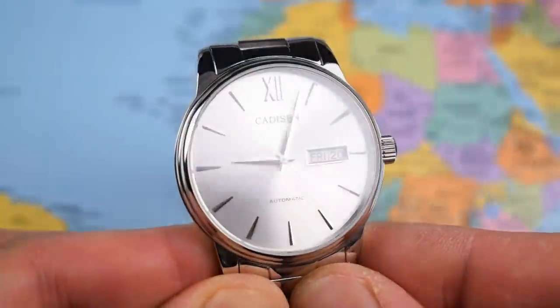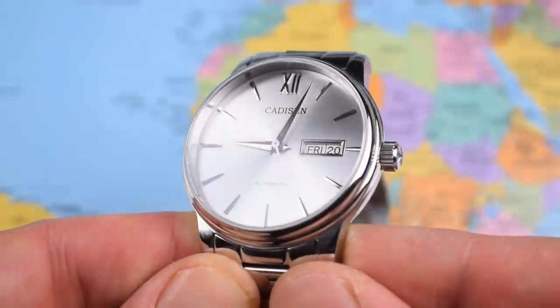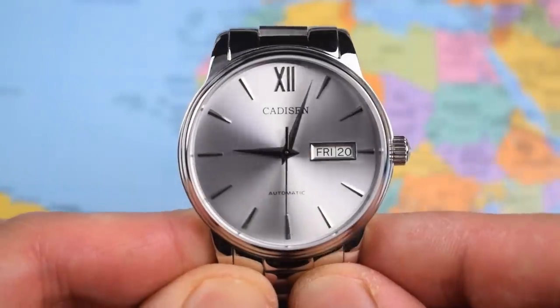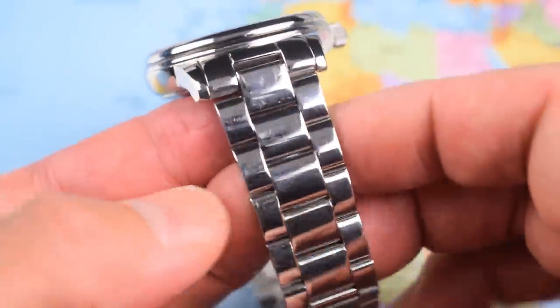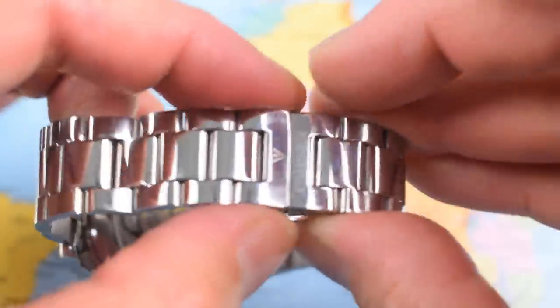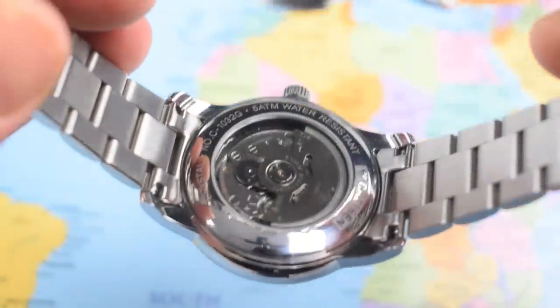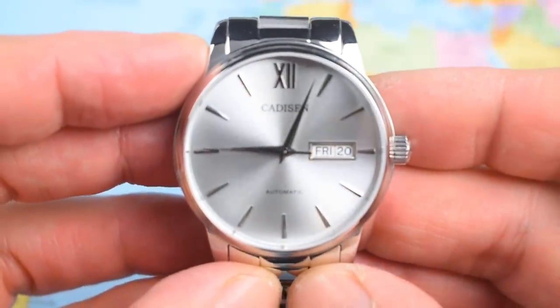Two different colorways, you can have this silver with a lovely strong sunburst effect on the dial, applied indexes, that Roman up there at 12, Dauphine hands, nice frame around the day date complication. Really, my only complaint about this watch is that the bracelet is all high polish finish, so it does tend to scuff and scratch quite easily. A bit of Cape Cod though makes it shiny and new again.